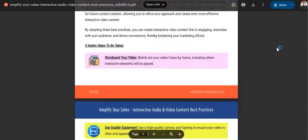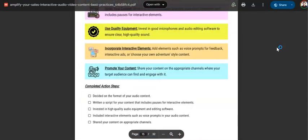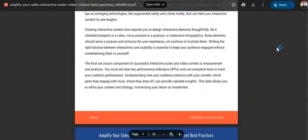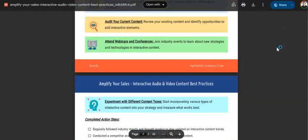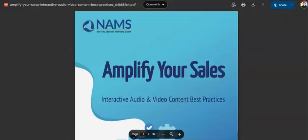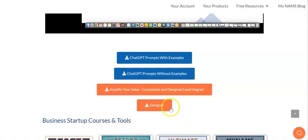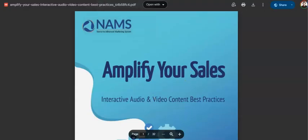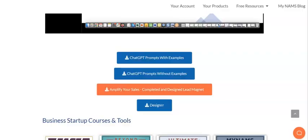So it's not your boring, plain text ebook. It's more interactive. She put in activities to do, and this and that. So pretty cool stuff. And this is the designer tool she would recommend if you want to make it as fancy looking as this one. You don't have to, but you can.